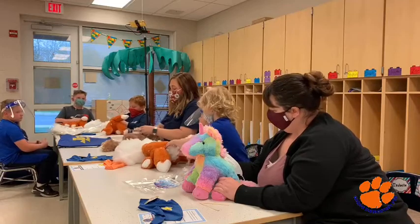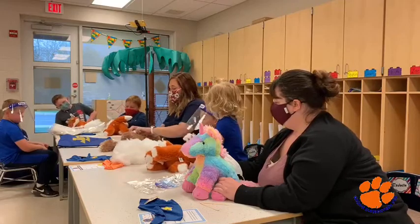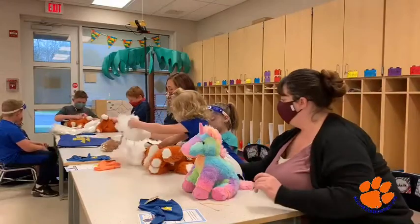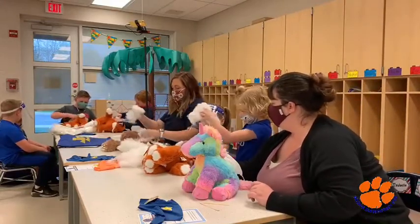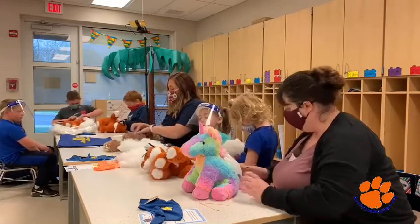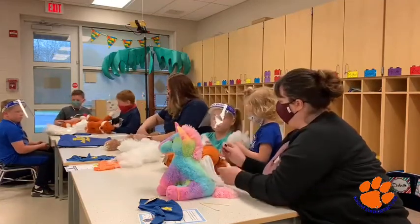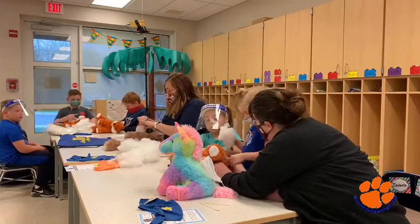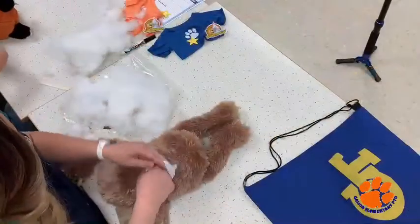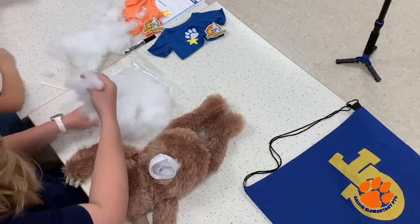So, okay, we're just going to keep going. Make sure we're getting them all nice and full, nice and stuffed. All right. Okay, like I say, we have some helpers with us tonight that are working on their animals also. So we're making sure that they're getting their animals all good to go as well.